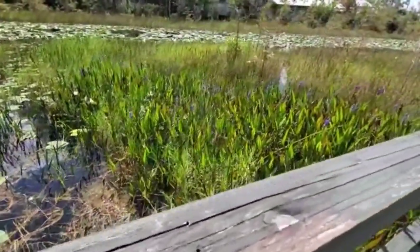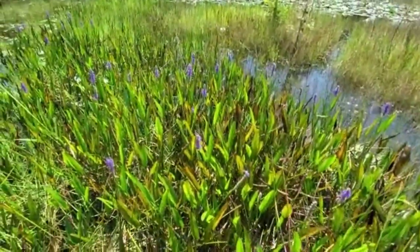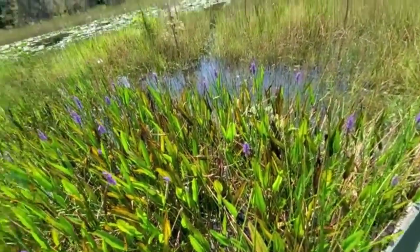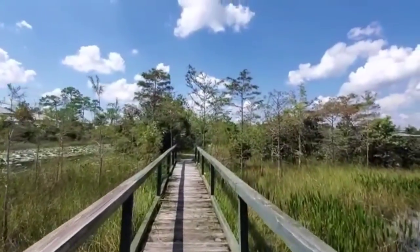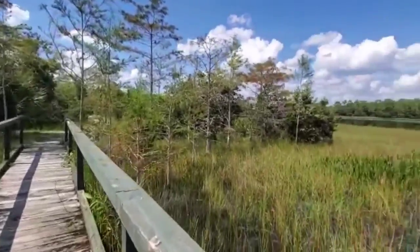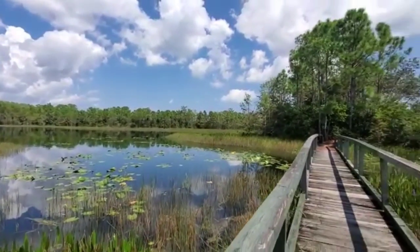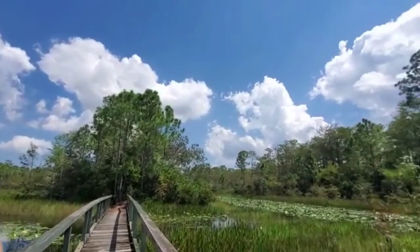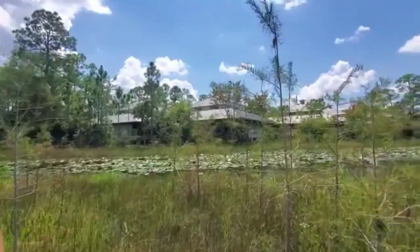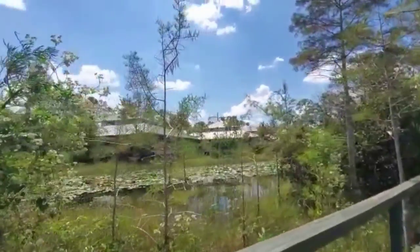Lovely pickerel. Pond cypress. The dragonflies. This is a great idea. I'm so glad I came out here and thought of you. Yes, that is the offices of wastewater management for Palm Beach. Nice place to have a job.